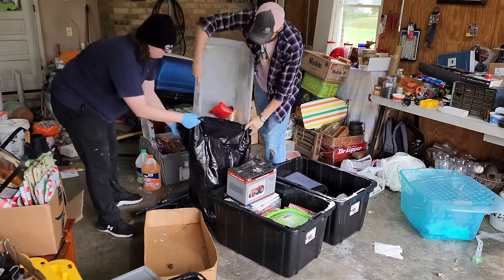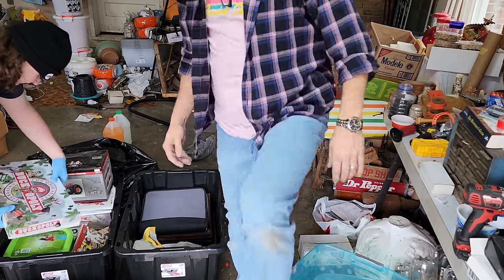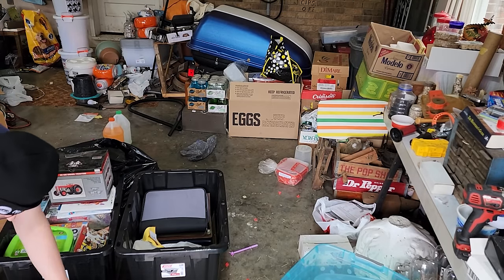This is what I like to call garage Tetris. Side note, I've had many people ask me what Tetris is, and it makes me feel ancient every time.